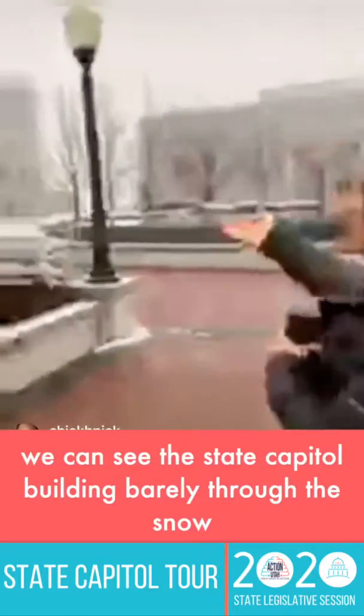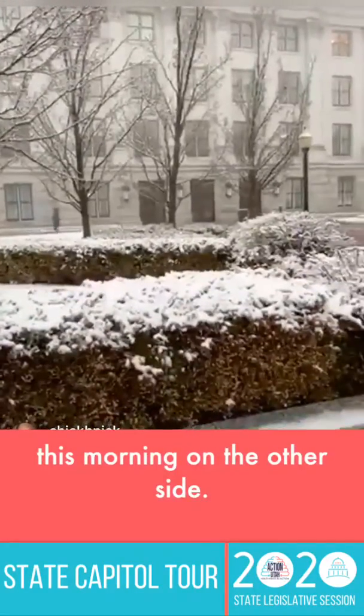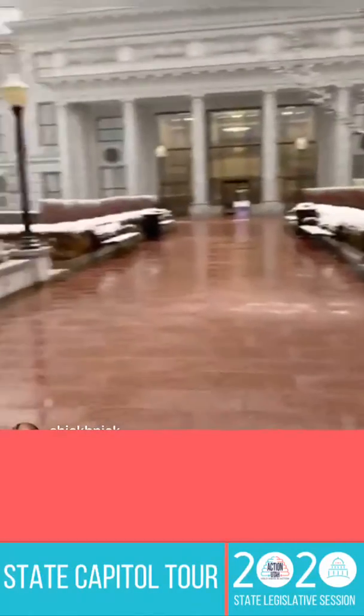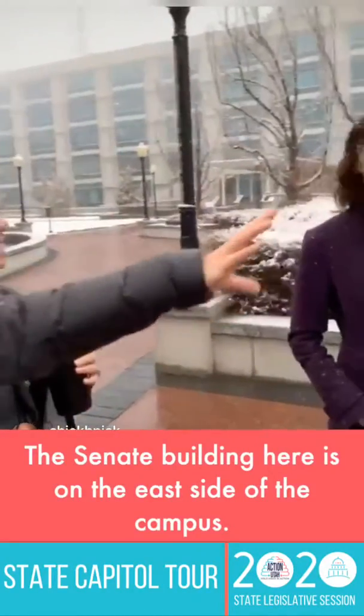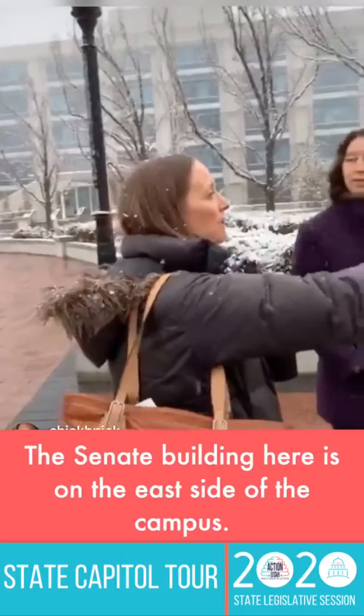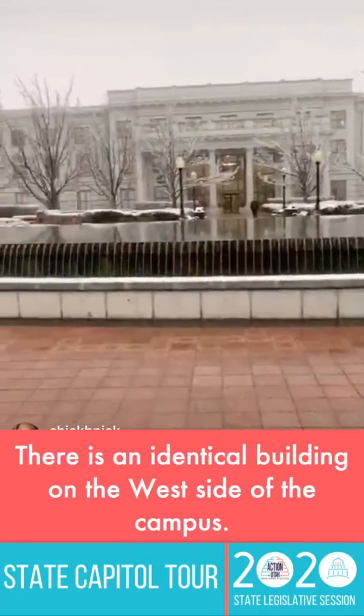And then, of course, we can see the state capitol building barely through the snow this morning. On the other side, we'll go into that building in just a moment. But first I want to show you this beautiful fountain. The Senate building here is on the east side of campus. Opposite of the Senate building is an identical building. On the west side of campus is a House building.